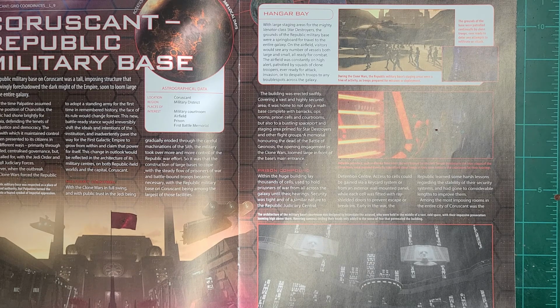The prison compound. Within the huge building lay thousands of cells used to hold prisoners of war from all across the galaxy until their hearing. Security was tight and of a similar nature to the Republic Judiciary Central Detention Center. Access to cells could be gained via keycard system or from an exterior wall-mounted panel. While each cell was fitted with ray-shielded doors to prevent escape or break-ins, early in the war, the Republic learned harsh lessons regarding the stability of their security systems and had gone to considerable lengths to improve them.